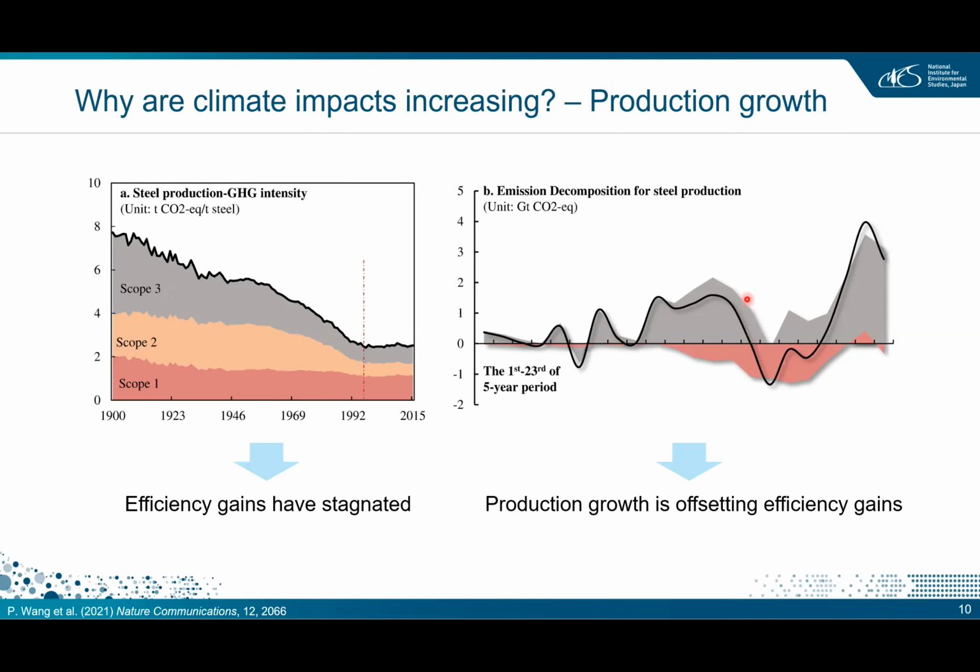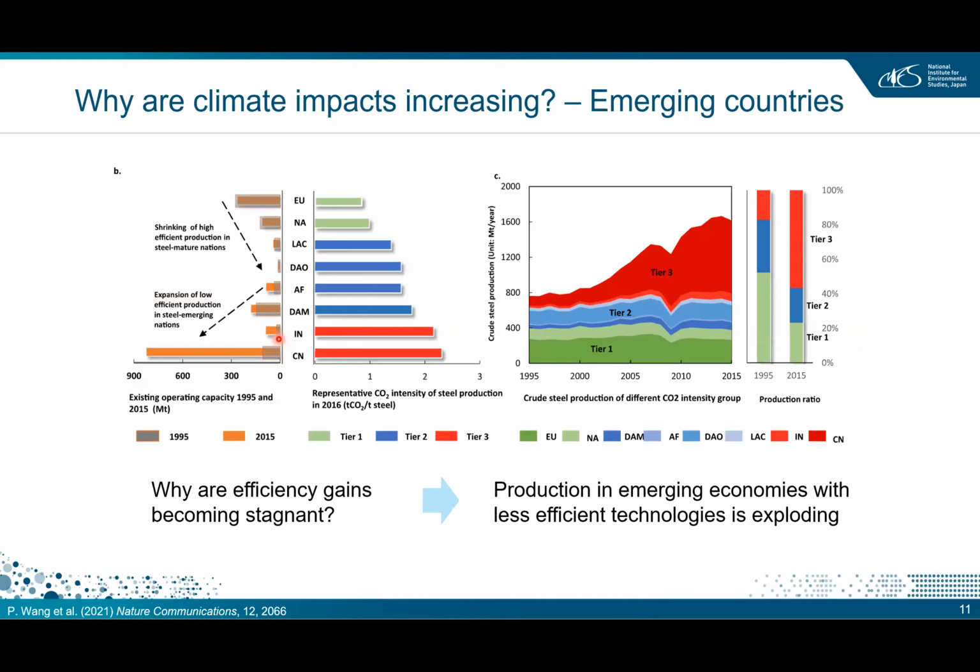But the figure on the right shows the explosive growth in production has entirely offset the efficiency gains, which results in a net emissions increase. We can also see the efficiency gains have stagnated over the last 20 years or so. And this stagnation is due to the explosion of production in emerging economies with less efficient technologies. And this is the second reason why climate impacts from metal production are increasing.